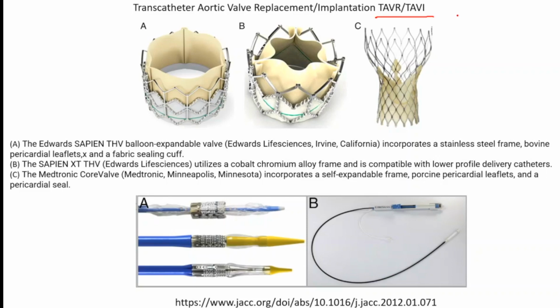There are different forms of this type of valve, and basically they're using a catheter that gets implanted into various parts of the body where there's arterial circulation. So they could go trans-aortic, they could go trans-arterial in the hand or even in the leg, and they're putting these very skinny catheters up and into the area of the aortic valve.